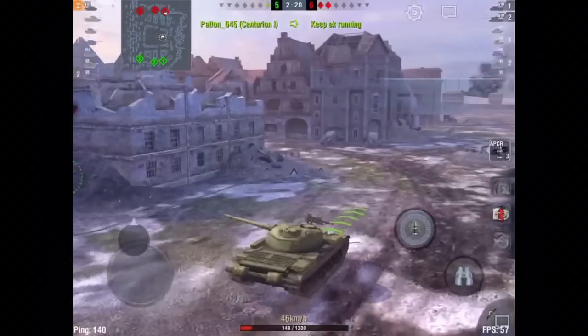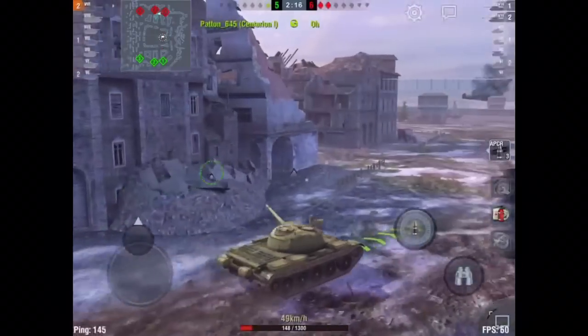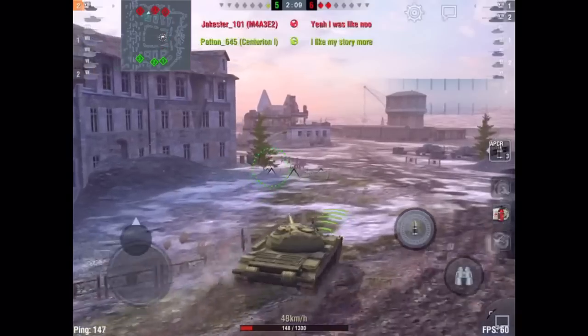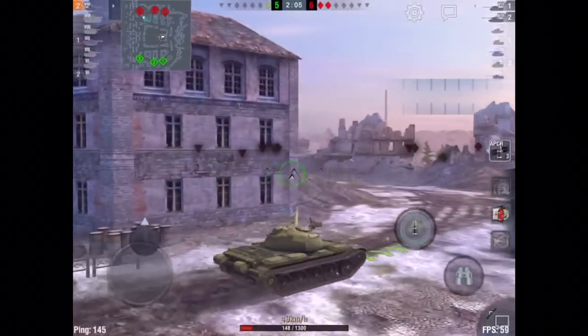I'm trying to stay as far away as I can from that center area. I'm also looking at the time limit. I only have 3 APCR rounds left. I'm going to have to make this kind of careful. Yeah, the M4A3E2 you see in the chat. I knocked out his turret, so he just drove right past and got creamed by me.